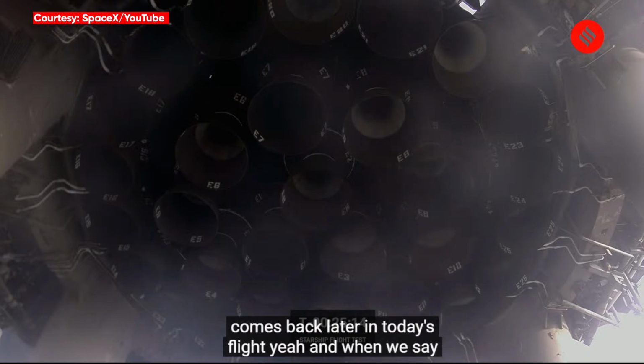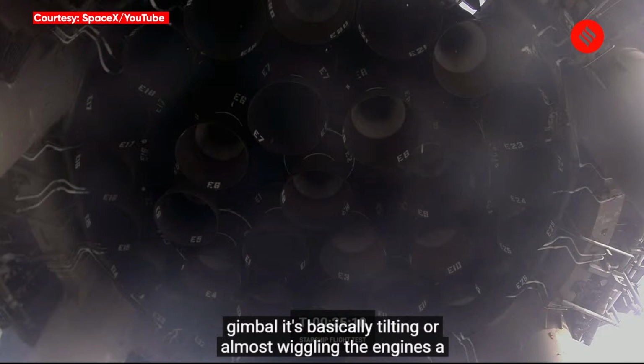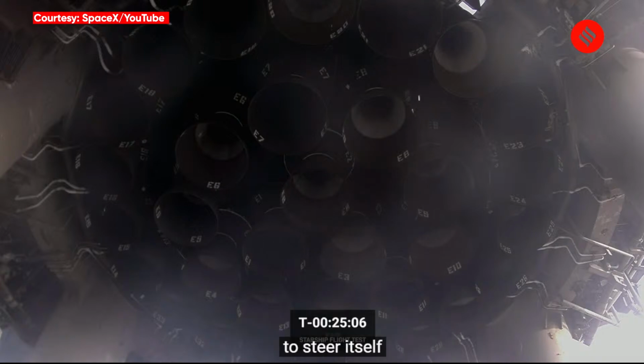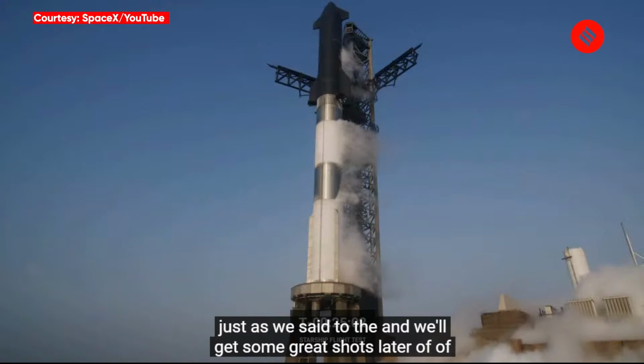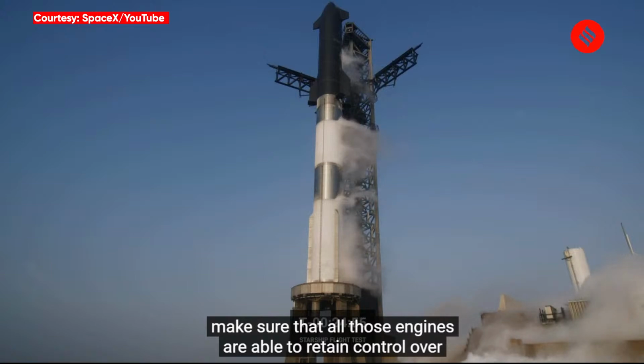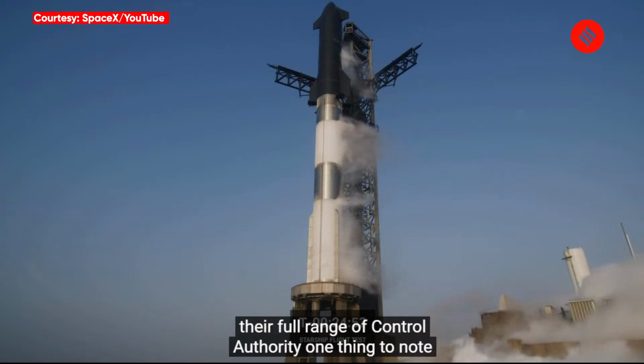Yeah, and when we say gimbal, it's basically tilting or almost wiggling the engines a few degrees in either direction to allow the booster to steer itself, just as you said, Shiva. And we'll get some great shots later of actually a wiggle test that we perform ahead of liftoff, just to make sure that all of those engines are able to control their full range of control authority.